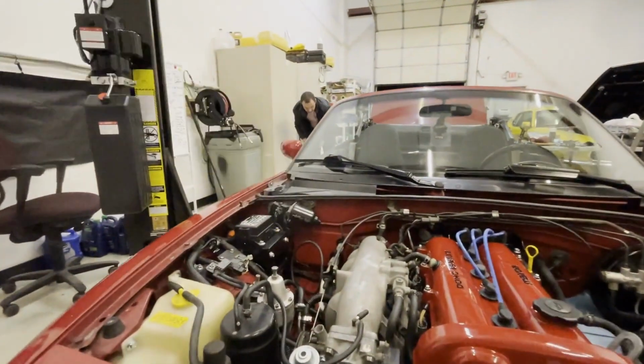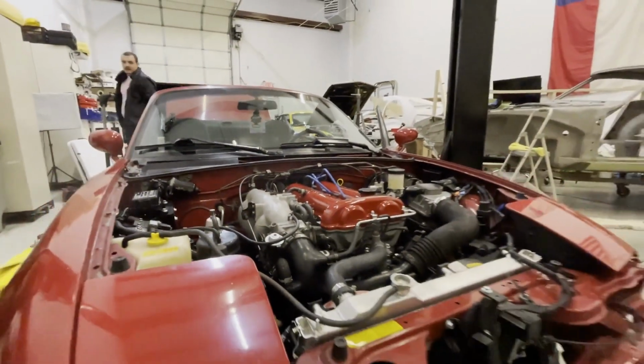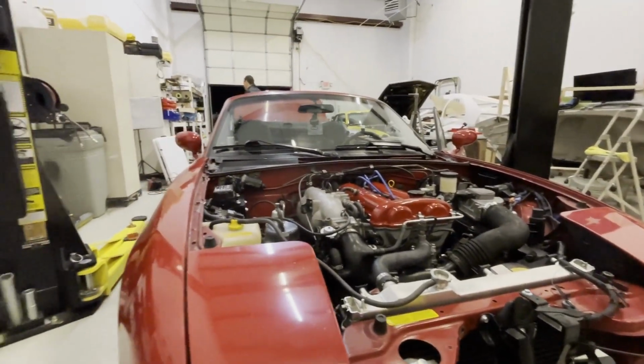So idle super high right now? Just your intake. Throttle.